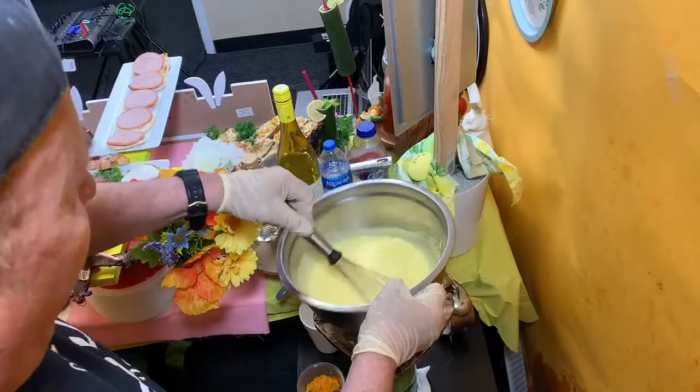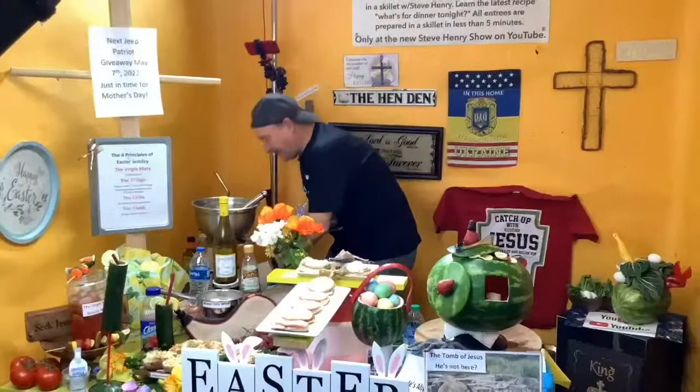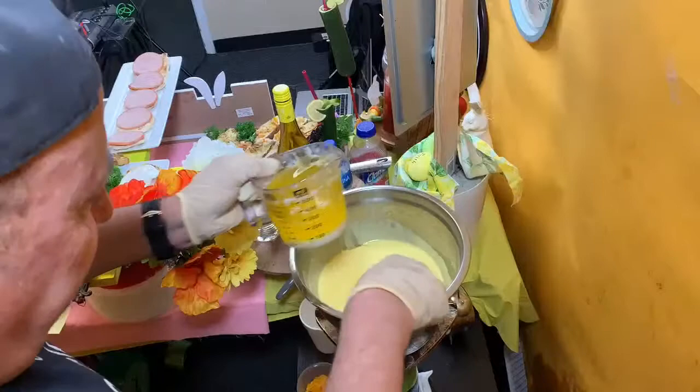So what you see here right now is some bubbles forming. That's air pockets. That means it's alive, baby. It's alive. Just like Jesus. He's alive. And so the best part of this is we have a sauce that's saying yes. Yes, yes, yes, we're alive, and I make a mess.